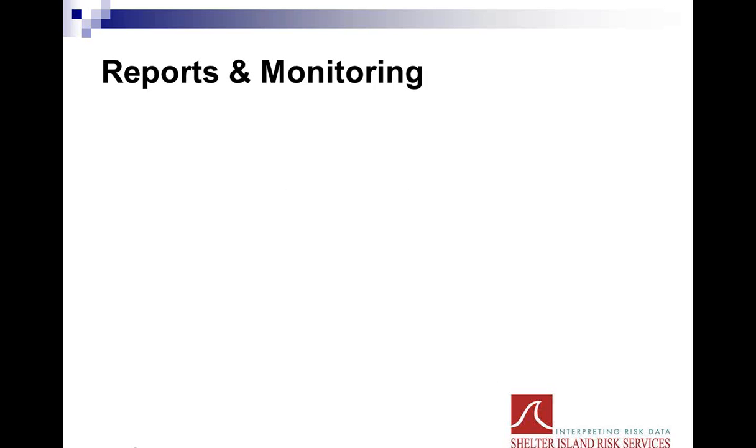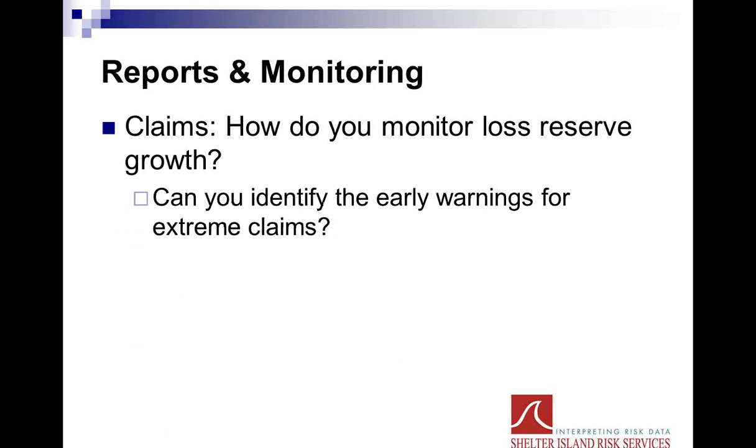So starting with that, Rich, start with claims and some of the tools you use to monitor what probably is the most difficult problem, and that's that claims change with time. They're not like a payroll amount, but they change sometimes dramatically. What are your thoughts? Well, I wish my payroll changed like my claim reserves.